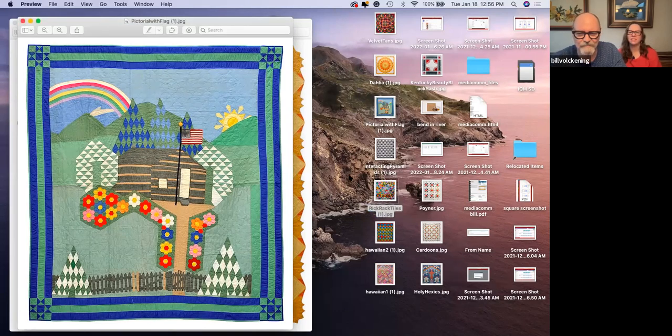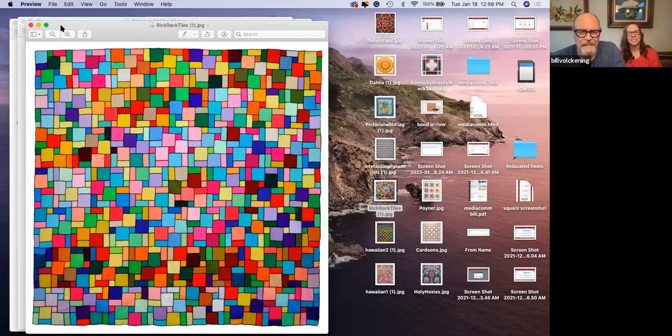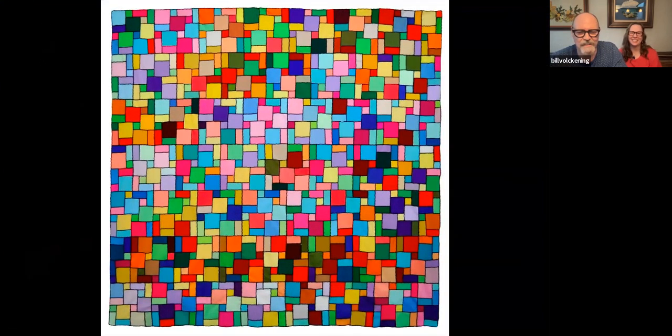This one was included in my exhibition at the International Quilt Museum, and it's made out of polyester patchwork. The black lines, which you can't see unless you zoom in on it or go to a zoom-in picture, are made out of rickrack. And instead of being sewn on top, the patches are actually stitched to the rickrack. This person was crazy. Wow.